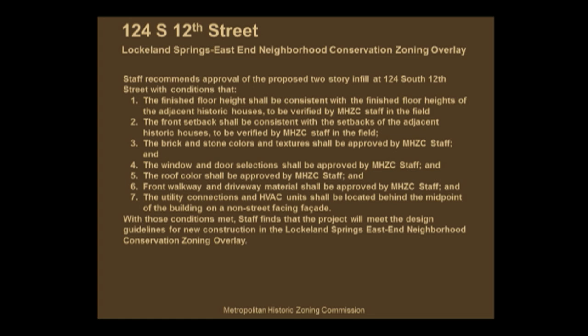Staff recommends approval of the proposed two-story infill at 124 South 12th Street with conditions that the finished floor height is consistent with the finished floor height of the adjacent historic house, which staff would verify in the field, that the front setback is consistent with the setback of adjacent houses, again to be verified, that brick and stone colors and textures are approved by staff, that window and door selections are approved by staff, roof color approved by staff, and that utility and HVAC connections are located behind the midpoint of the building on a non-street-facing facade. Meeting those conditions, staff finds that this project will meet the guidelines for new construction in the Lachlan Springs East End Conservation Zoning Overlay.